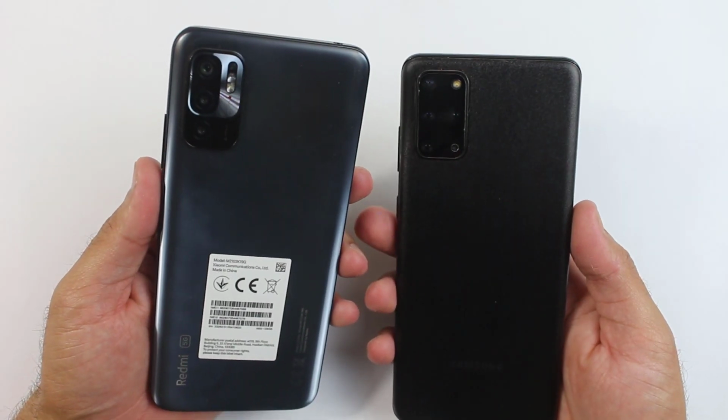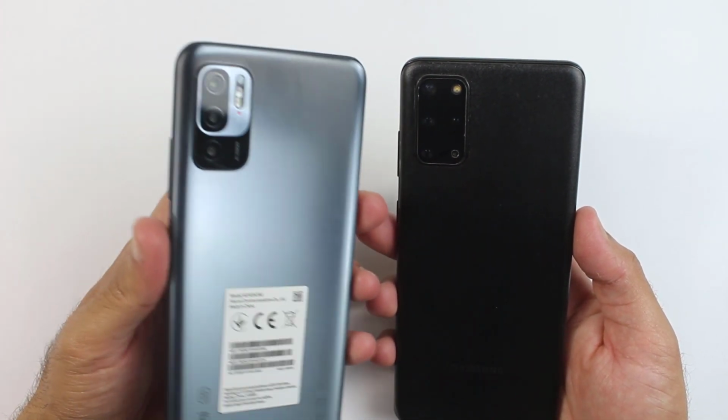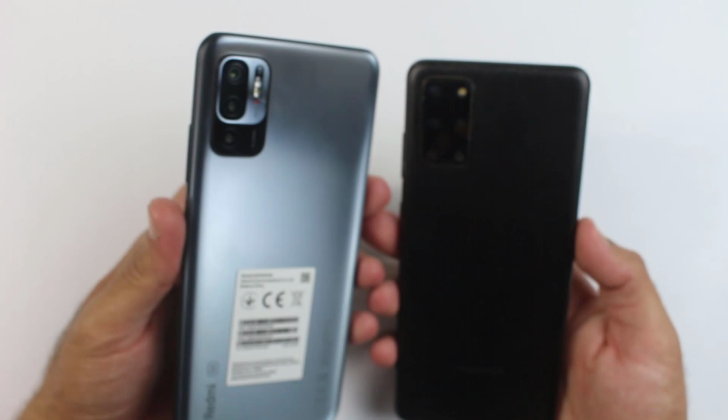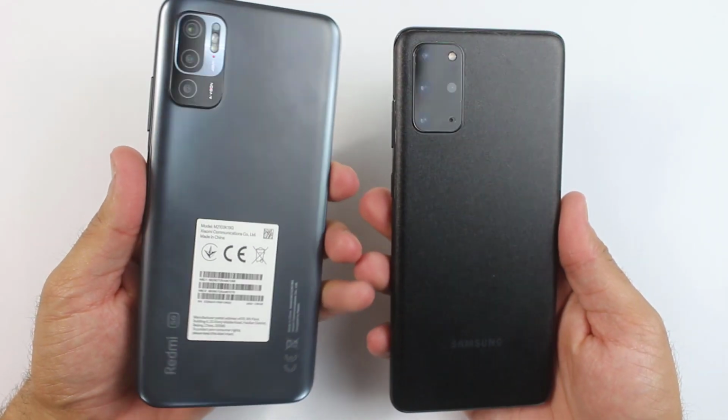So if you are looking for a best budget 5G supported smartphone, then I think you should definitely go for the Redmi Note 10, because it is the latest one and this is the cheapest 5G smartphone right now in the market. But at the end, you guys are here to judge, so I would like to know your thoughts in the comment section about both smartphones.